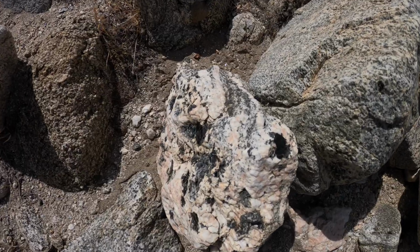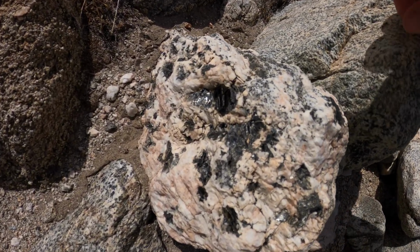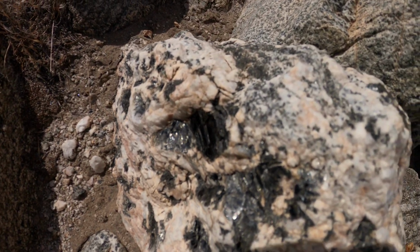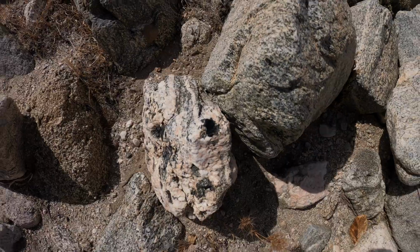Cool. All right, we found more biotite crystals. We're kind of off the path again, but if you look where it's breaking along the cleavage, these break off in little sheets. They've got one on top. Look at that one, so smooth, really cool.